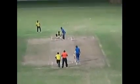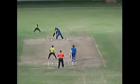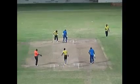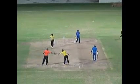So Allen, once more, left arm around the wicket, a short of a length delivery. This time the batsman is hitting it hard out to deep cover, who's on the boundary. The sweeper comes in and has a strong throw back to the wicket-keeper's end, and the batsmen are able to come through for run number 49.